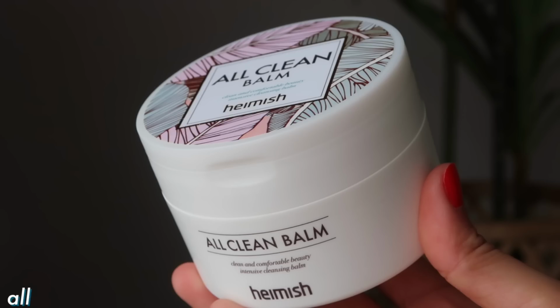It is called HEIMISH, I believe that's how you say it. I discovered this brand because my friend Denise, who's also on YouTube, has a couple of favorite products from this brand, so I wanted to try them out. And the first product that I got from them is their All Clean Balm.